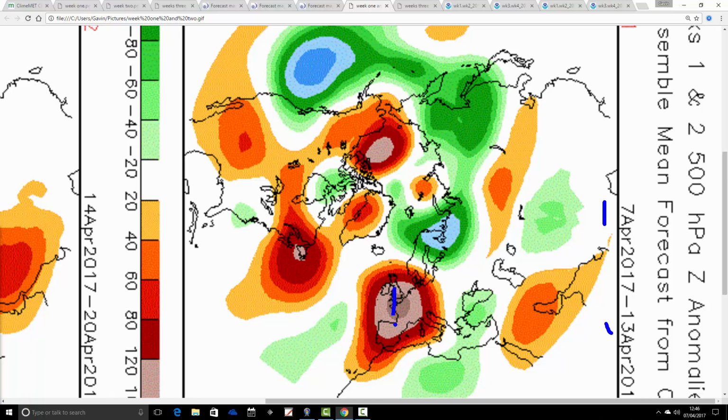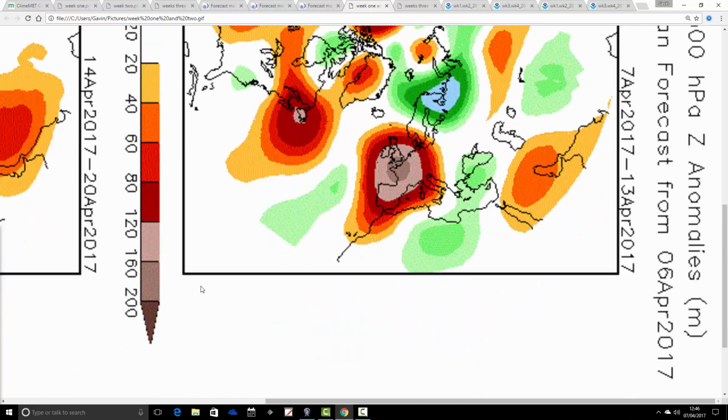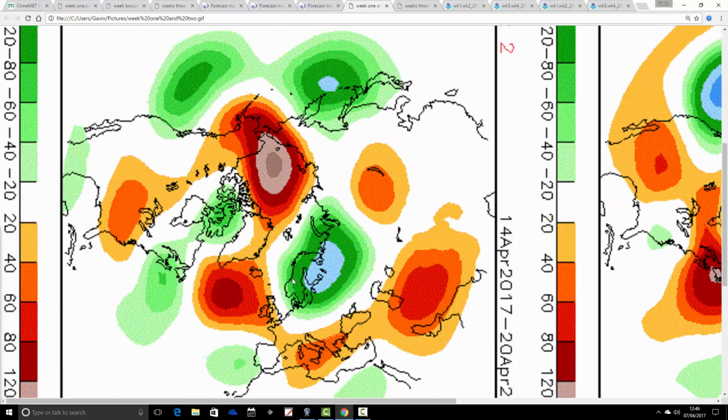The coming week shows a big area of above average heights around, not just the UK, but many western parts of Europe as well. Dragging up quite warm air from the south and from the southwest with that one as well. We go through to week 2 and we see a bit of a change here, and this is at odds a little bit with what the JMA is doing.